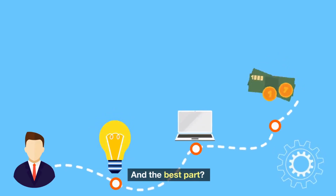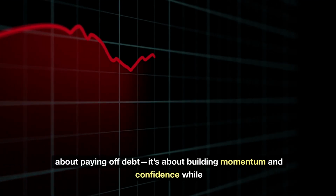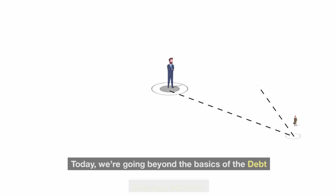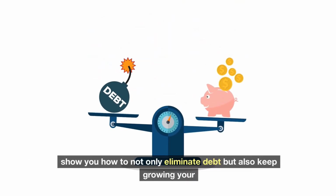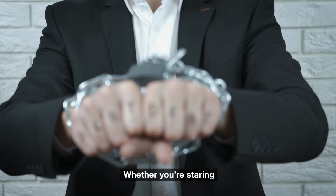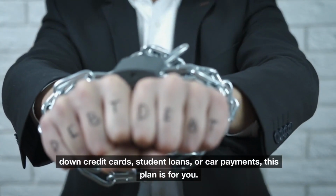And the best part? It's not just about paying off debt. It's about building momentum and confidence while setting yourself up for lasting financial success. Today, we're going beyond the basics of the debt snowball method. I'll show you how to not only eliminate debt, but also keep growing your income and protecting your net worth along the way. Whether you're staring down credit cards, student loans, or car payments, this plan is for you.